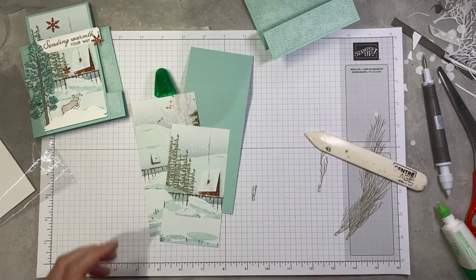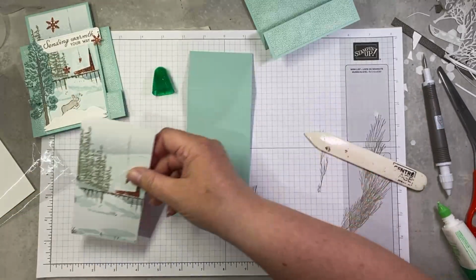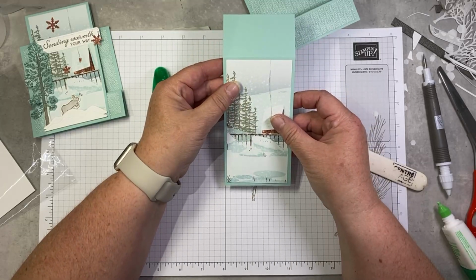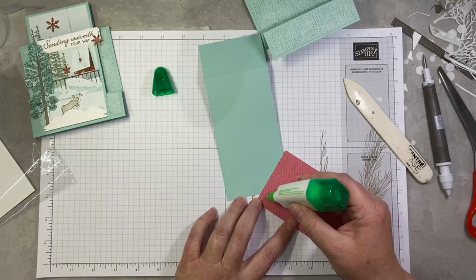All right. I was going to say I'm using the wrong piece. This is the piece that is the right measurements. So this is 2 3/4 by 5 1/4. So that is going to get glued right on there like that. Okay. So we're going to go ahead and do that.